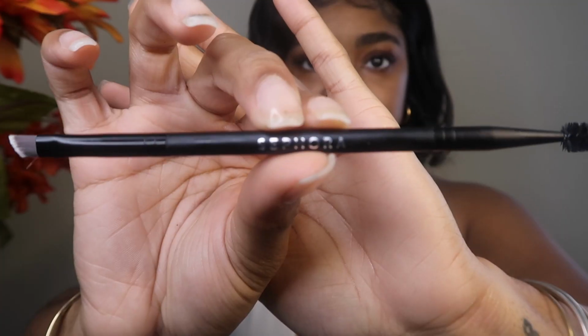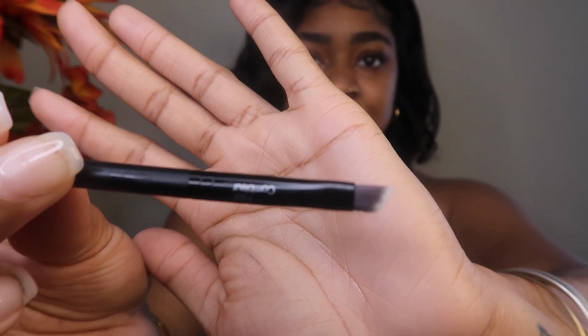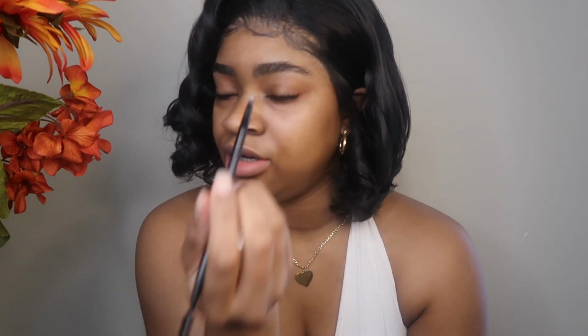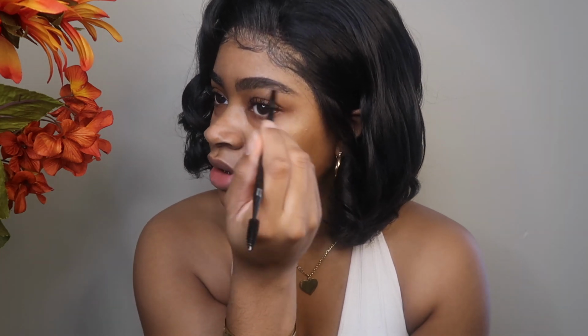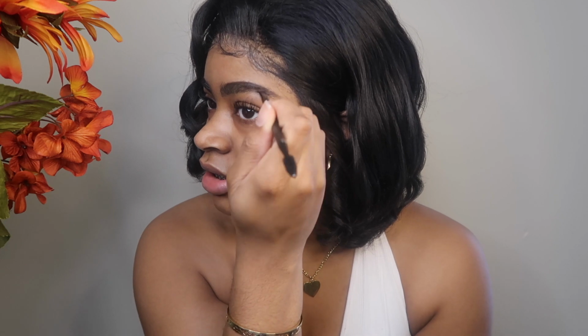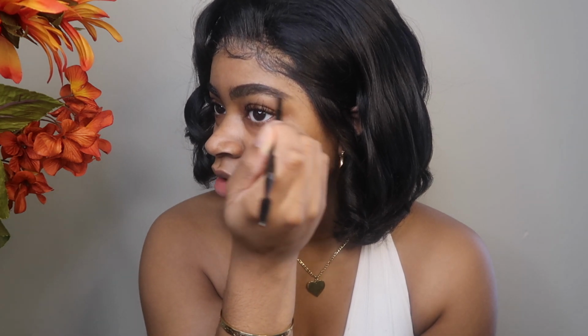So I'm just gonna go ahead with this new pencil. So it just has the spoolie and then the tip. So yeah, it's more feathery than my other brush, so it should give me a more feathery brow. I've been through my strong brow phase and I'm pretty much over it, just because my eyebrows are so thick that it just does not work for me anymore, the look that I want.